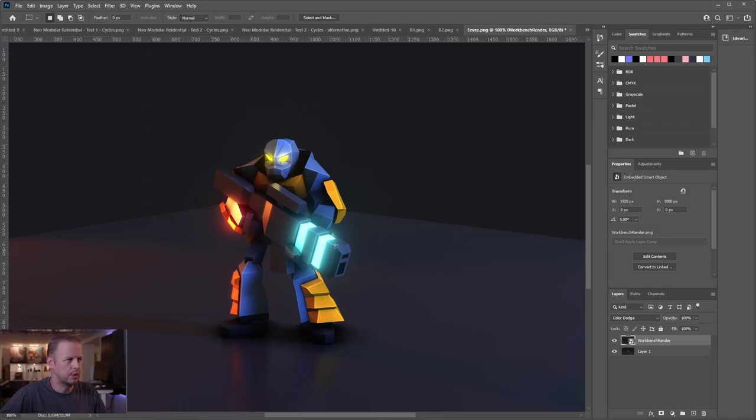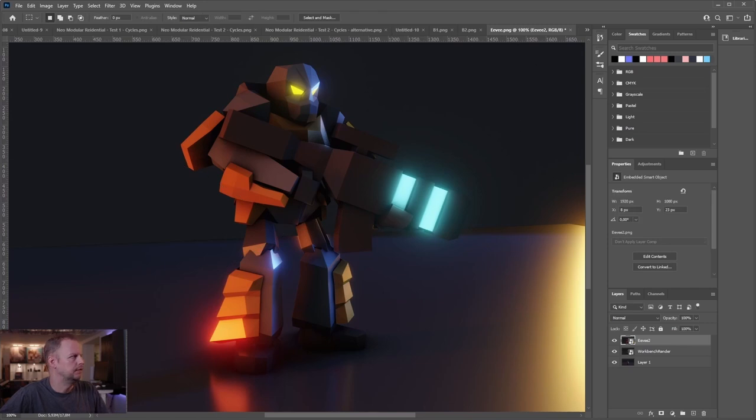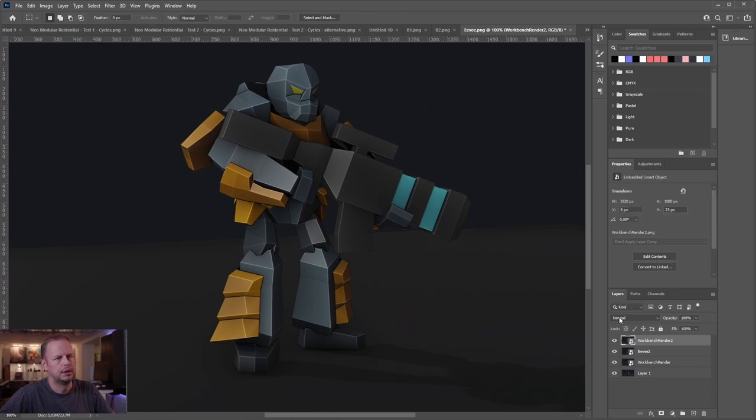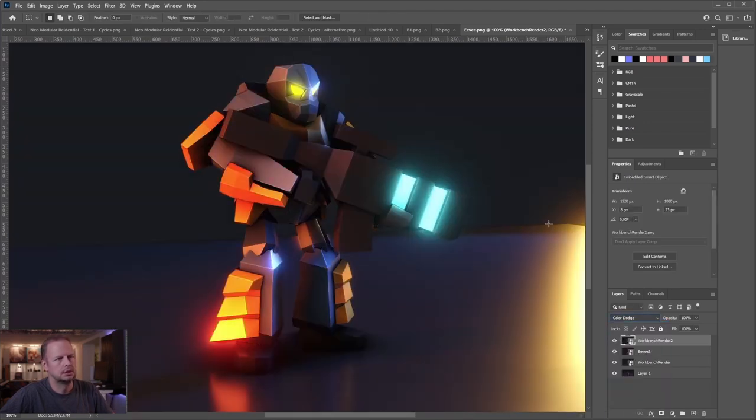That look as well. This one was set up to be rendered in Eevee. We can also do the same here. I'll drag the second view here in. We'll get that pose from the Eevee. And then I'm gonna drag my workbench render on top, and then switch from normal here to color dodge, and that brings this effect in. And you can change it with the opacity of the layer here, how much you want this effect.